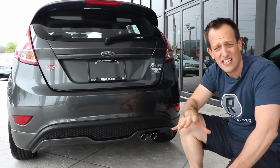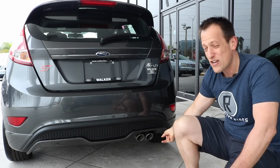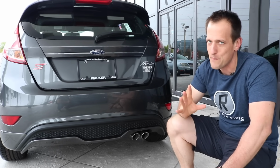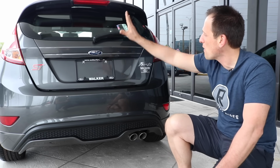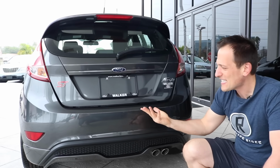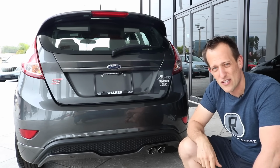Nothing too aggressive. Now, like I said, with the 2019 ST that's available in Europe, you get an actual active exhaust, and it makes all the right pops and bangs like you would expect. But very clean out the rear. You have the ST logo. Very nice setup. Speaking of setups, let's go ahead and check out that EcoBoost engine underneath the hood.